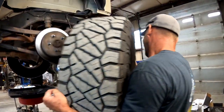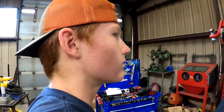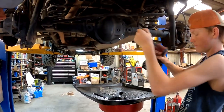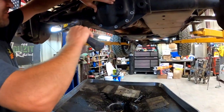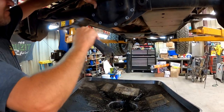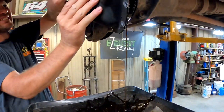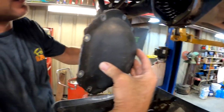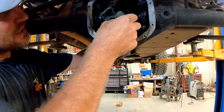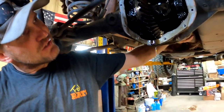Okay. Roll that out of our way. All right, Jace. Pull these cover bolts out. Let's drain this sucker. Silicone on, so we'll pull it. Yeah, that's pretty nasty for as new as this thing is. It's had a little bit of water in it at some point in its life. We got 19 and 11. Oh no, 41 and 11. We're gonna pull the axles and jerk it out of there.